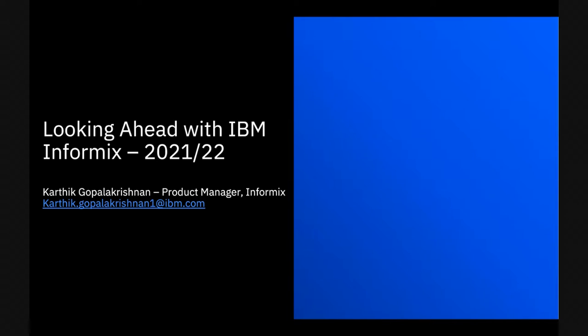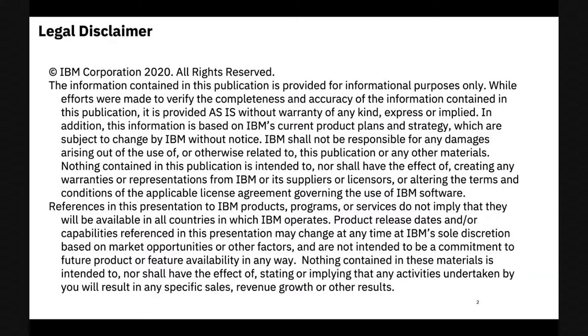So let's get started. As always, the information contained in this session is for informational purposes only, and we do have to share this legal disclaimer: the information, especially about the roadmap, is subject to change. For the latest information on the IBM roadmap or the futures, please refer to our external roadmap link, which I will share, or you could always reach out to your IBM representative.